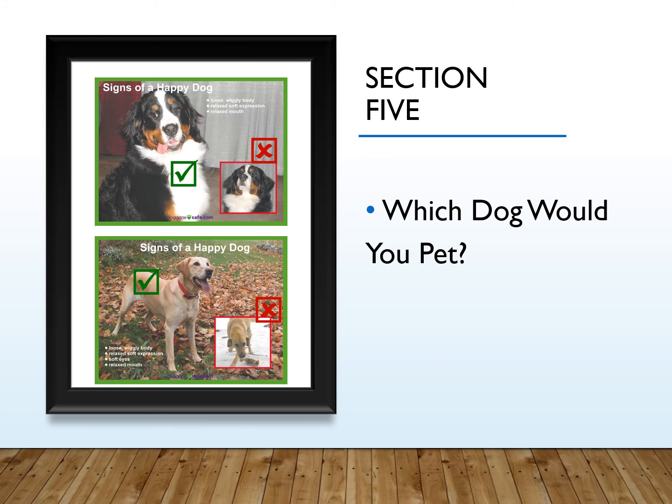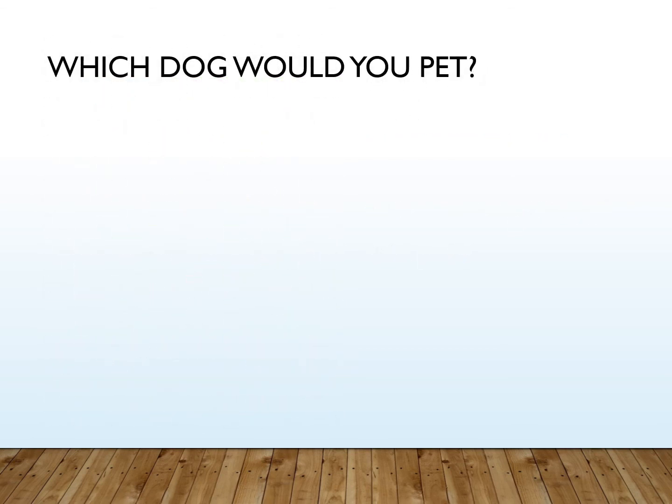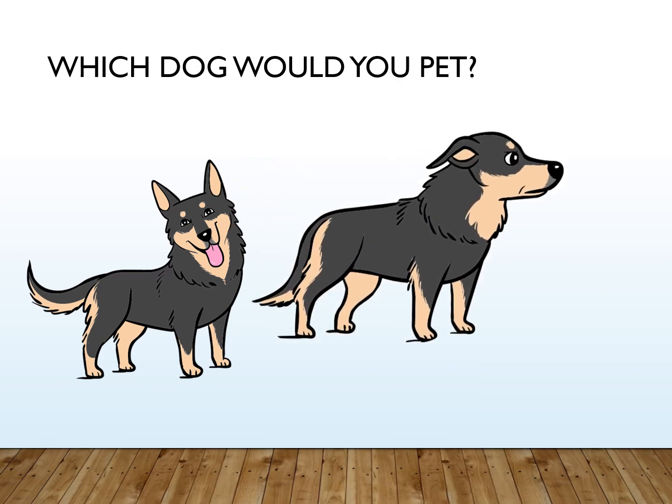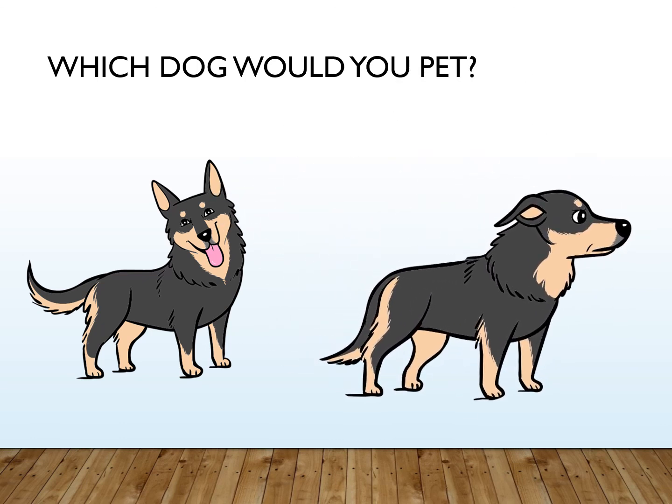So now let's look at some different dogs and you can tell me which dog would you pet. This is Pete. Does Pete look like a nice dog? Would you want to pet this dog? Yay! Look at his nice happy panty face, his nice soft eyes. What about this picture of Pete? Oh, wait a minute. He looks a bit different there, doesn't he? So which of these Petes would you want to pet? Yes, the first one.